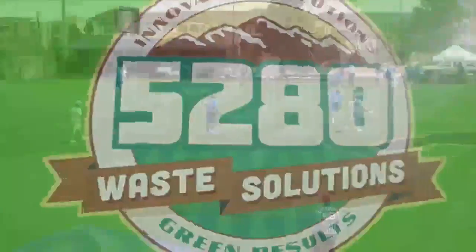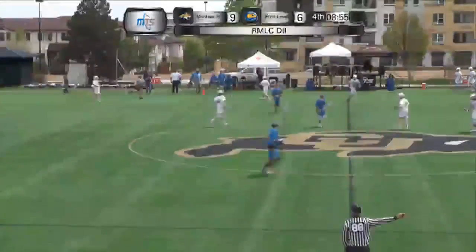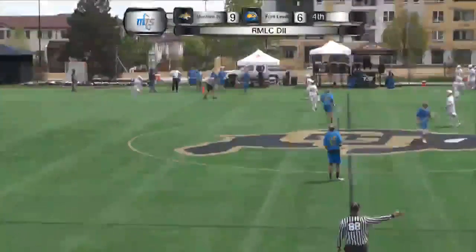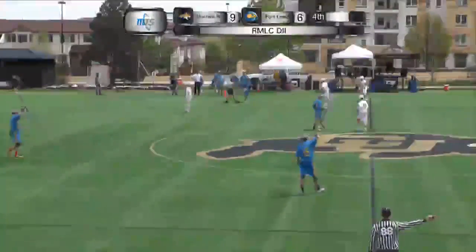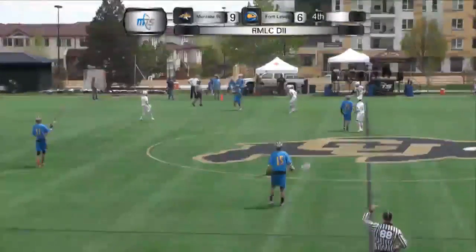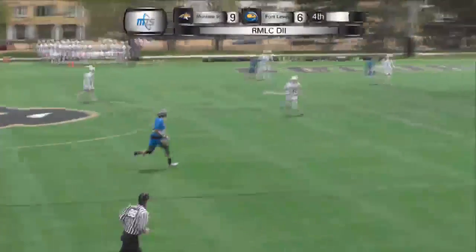Back in Boulder, everybody, 9-6. There was an injury on the far side of the field. That was a rather quick timeout on the field. 9-6 is our score, 8:30 to play. Fort Lewis has the ball on the far side. They'll restart. Branch Boyle's going to feed it near side for Schwarzendruber.